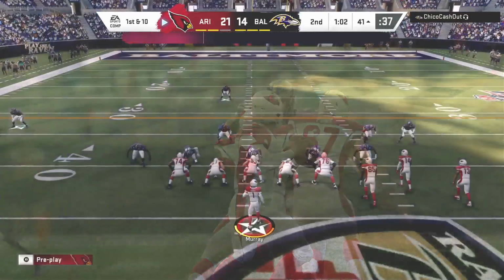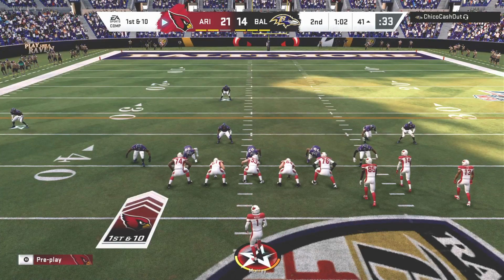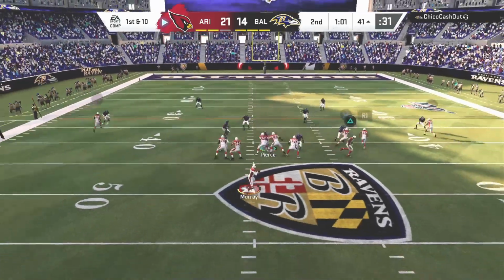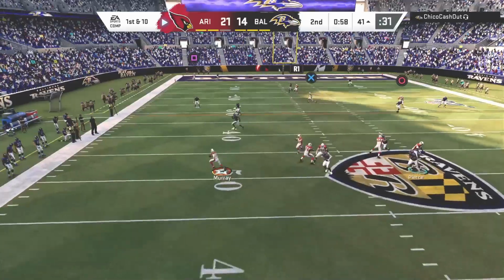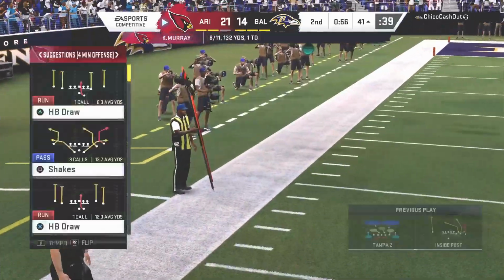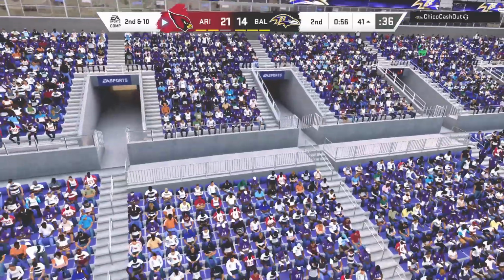A nifty bit of scrambling there. 12 yards, first down. On 1st and 10, Murray. Being chased out left. And he just gets rid of it. Throws it away. The wise move there. Looked like nobody open. Now 2nd down.